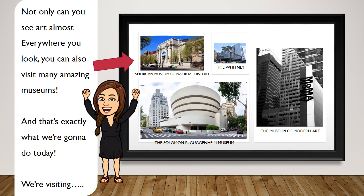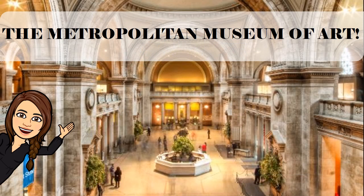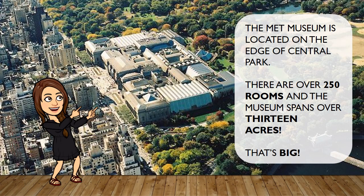We're visiting the Metropolitan Museum of Art. The Met Museum is located on the edge of Central Park. There are over 250 rooms, and the museum spans over 13 acres. That's big.